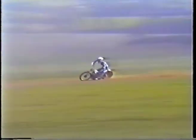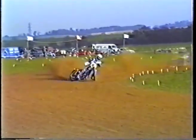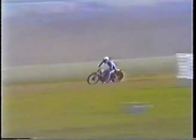Still in the lead from Nigel Green, from Ben Howe. Mike Dowling is fourth, Rob Vincent is fifth, Ben Saunders is sixth. Green straight now. Mike Dowling. From Nigel Green, from Ben Howe.